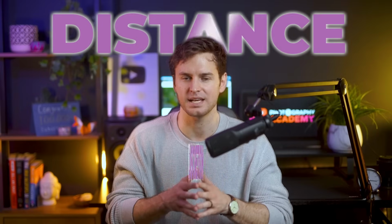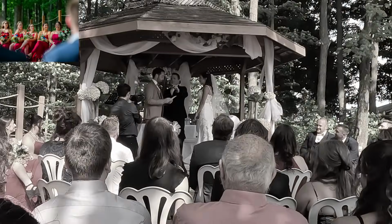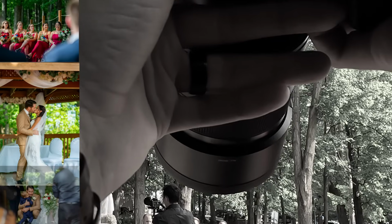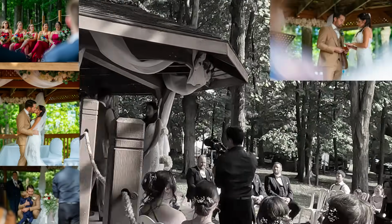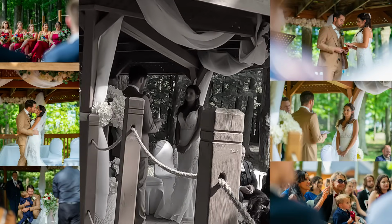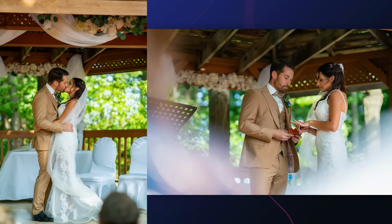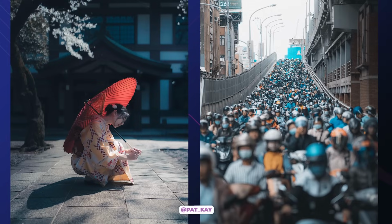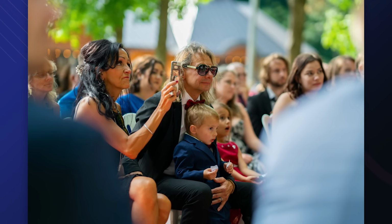Another awesome yet underrated benefit of shooting at 85mm is the ability to maintain distance and discretion from your subject. With this focal length, you can keep a respectable distance from your subjects, avoiding the need to intrude in their personal space. This creates a more relaxed and less intrusive shooting environment, making it easier to capture candid and authentic photos. This makes the 85mm lens particularly well suited for situations such as weddings and street photography, where the goal is to capture genuine moments without drawing unwanted attention or interfering with the scene.